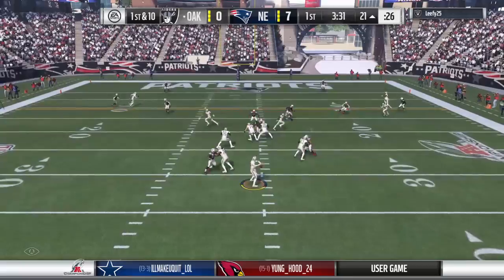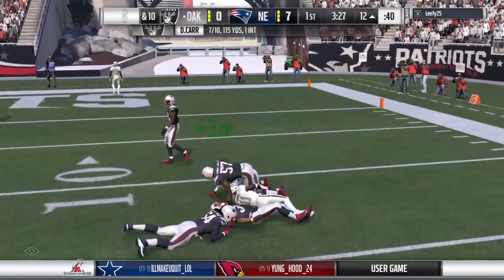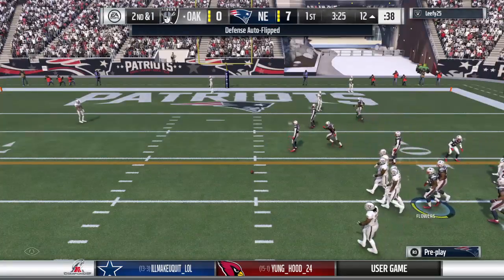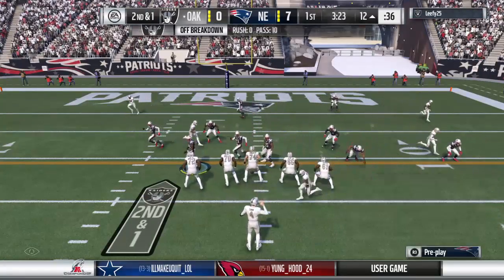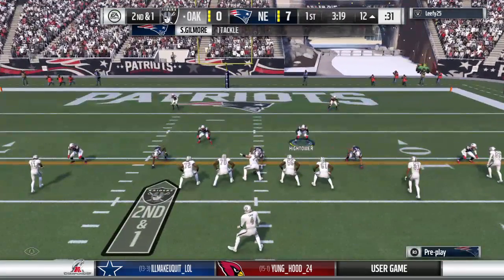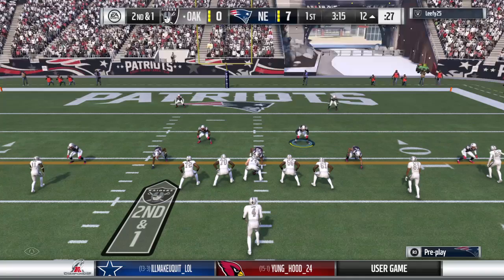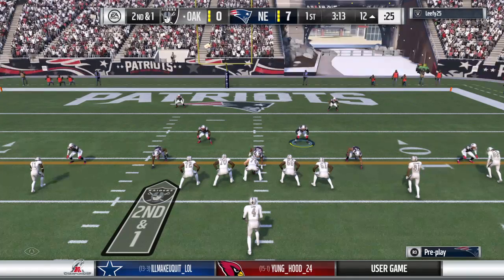Carr now on 1st down. He gets it to Thomas. And he'll go down here at the 12-yard line. Give him 9 there on the 1st down completion. Partner, nothing complicated here. This is just a pretty simple drag route. You're exactly right, Brandon. Instead of throwing it downfield, they just throw it underneath and let the receiver do the work.